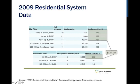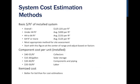When we look at the larger range, well, for residentially, it's somewhere around $125 to $225 per square foot, but we don't always see that that's the case. My general rule is that it's about $125 a square foot, meaning that a system will cost you around $8,000 to $10,000 for kind of a standard residential system. Now, this is obviously the cost before any incentives that are out there.